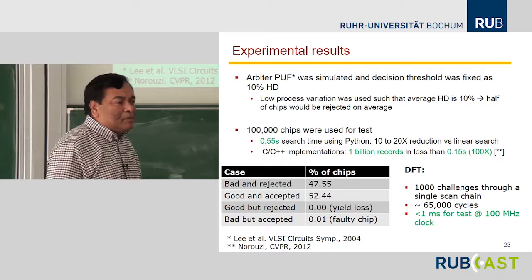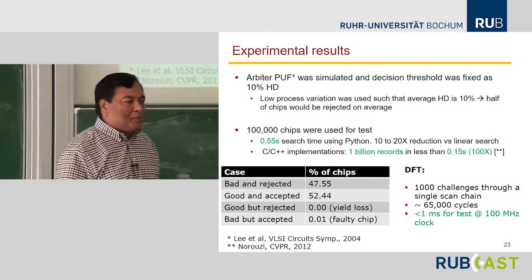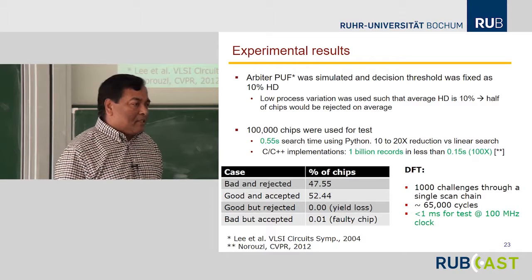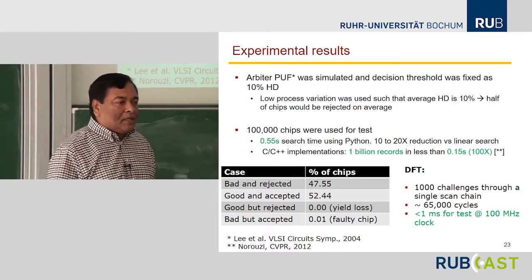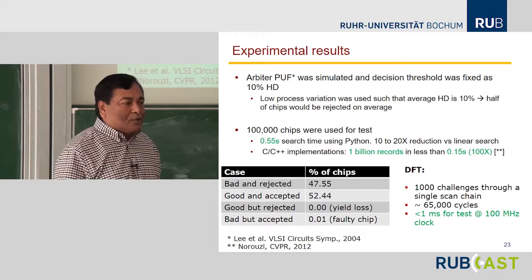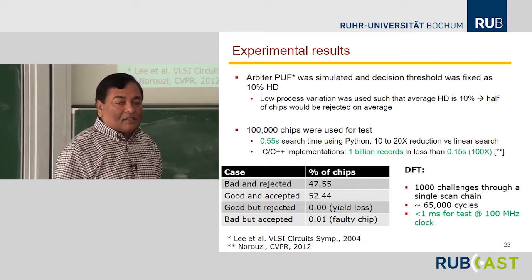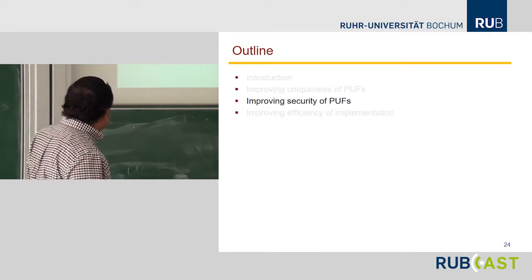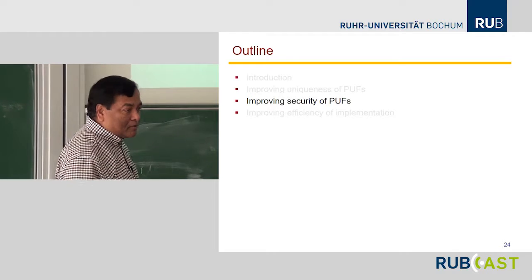The basic principle here is that we had to be able to search through the database very, very quickly. We applied some of the same search techniques that search engines use to search through a database and make a go, no-go decision on whether we have seen this in the past or not. Next, I'm going to be talking about improving the security of the PUFs.